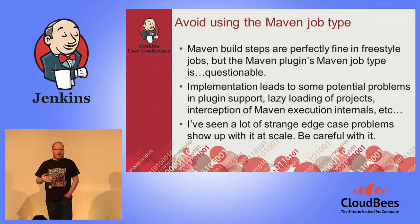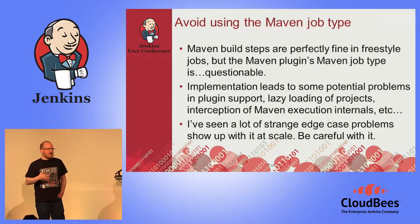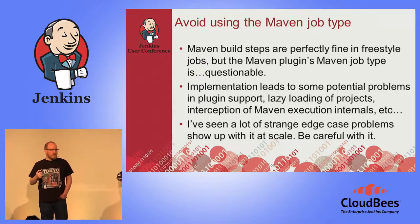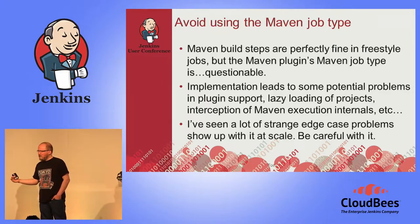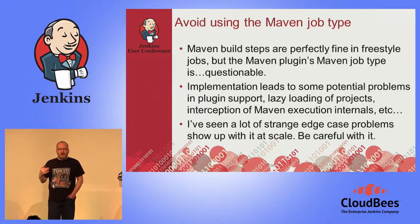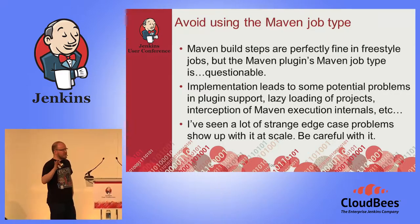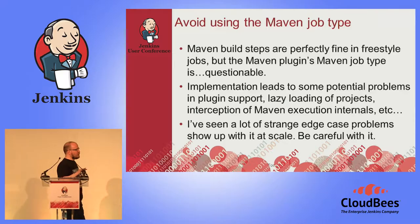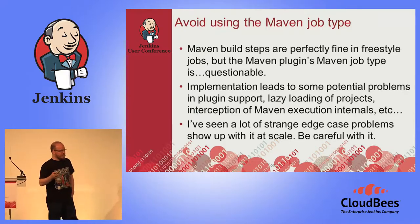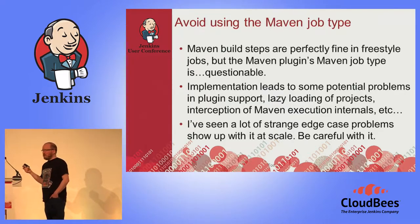Then I realized it's a giant pain because there's a number of things that are different about the Maven job type than the Freestyle or Matrix job type that will result in some plugins not working right, that will make you vulnerable to issues with lazy loading. You end up loading a lot more builds because each individual module counts as a build. It can go exponential really quickly and really hurt you if you're vulnerable to performance. So unless you have a really good reason why you have to use the Maven job type and not just Maven build steps in a freestyle project, don't use it. It seems niftier, it's not worth the cost.